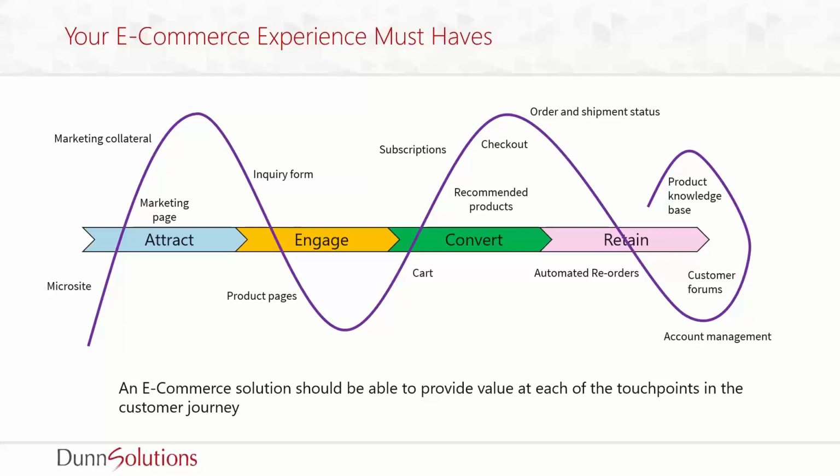In the beginning, there's an attract phase, there's maybe a landing page, there's some marketing collateral, maybe there's some microsites that are specifically oriented to a particular topic. And then they get more interested, so they start looking at product pages, maybe they fill out an inquiry form. Finally, they're ready to buy. And so at this point, we should have been messaging them and sending them some offers and those kinds of things. There, we are on the e-commerce site.